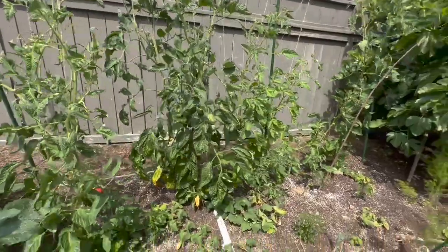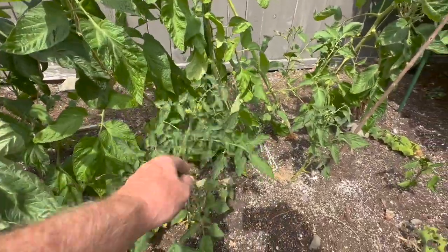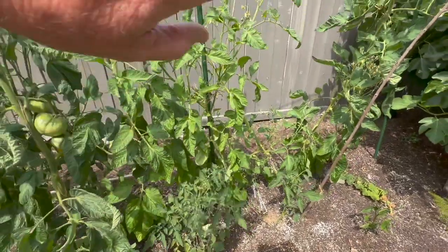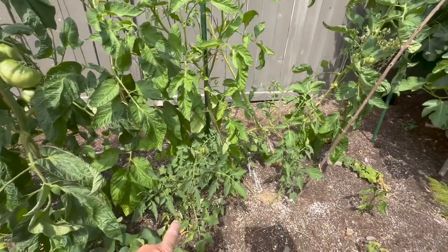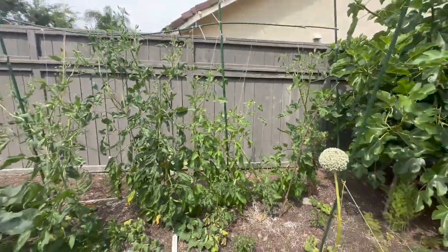And if you get another look here of succession planting, which we just talked about, here's that other little tomato plant right in front of these big ones. As those finish off, this plant will take their place, and you'll keep getting tomato after tomato after tomato.